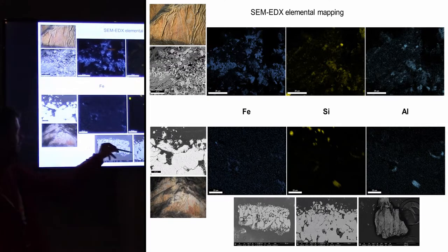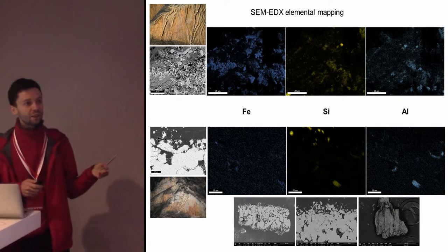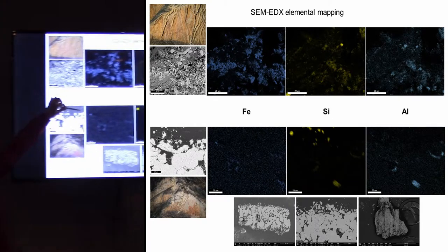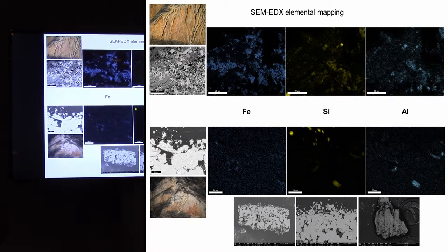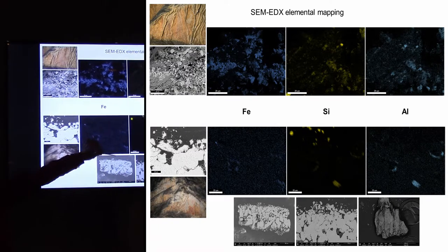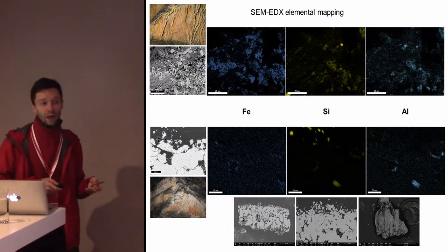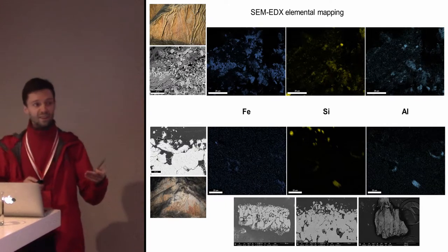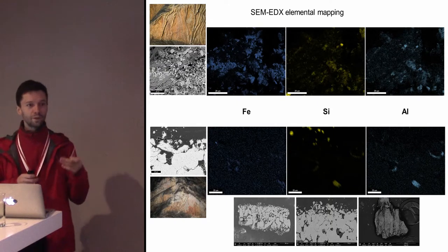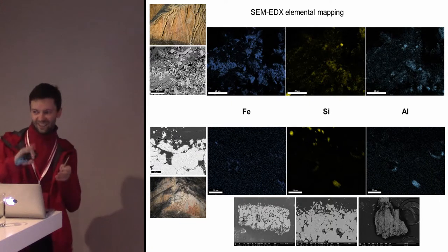But the samples from this red area, without any preparation, and after we prepared the cross section, we didn't find any traces of paint. If it was paint on the surface, we should see a high iron content, but the iron distribution is very uniform. And I suppose that this vibrant red color is due to the distribution of nanoparticles of hematite inside the calcite structure.